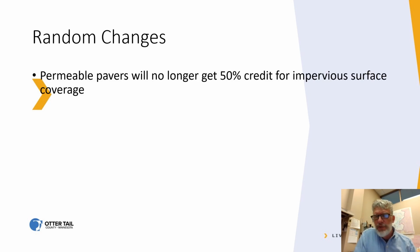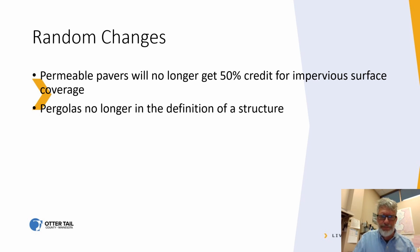Currently, we give a 50% credit for impervious surface to permeable pavers. These are paving bricks that have some infiltrative properties and allow rainwater to infiltrate into the ground. Studies have shown that if these aren't maintained properly, the permeability of these pavers eventually gets sealed up by silt and other debris that might get in there, and it eventually becomes 100% impermeable. And so we're lifting this credit, and a permeable paver is going to be treated just like any other paver block, and it would be counted at 100%.